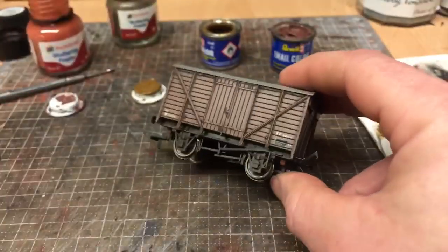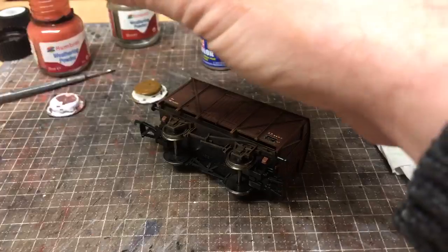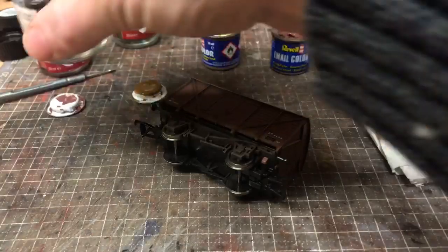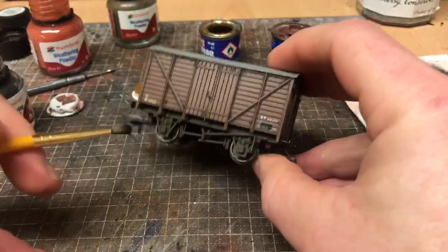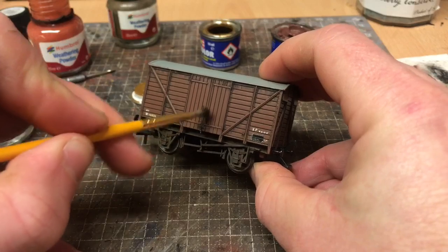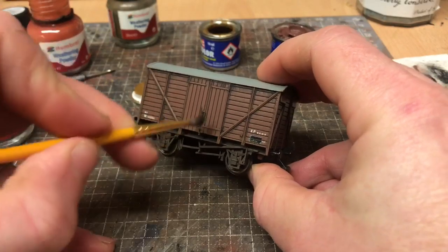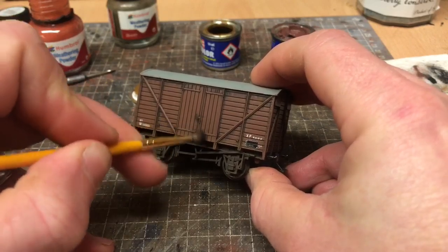Now you could also add a touch of black weathering powder too. Just in around, particularly in around the door areas where there would be a lot of handling as doors are closed and opened.